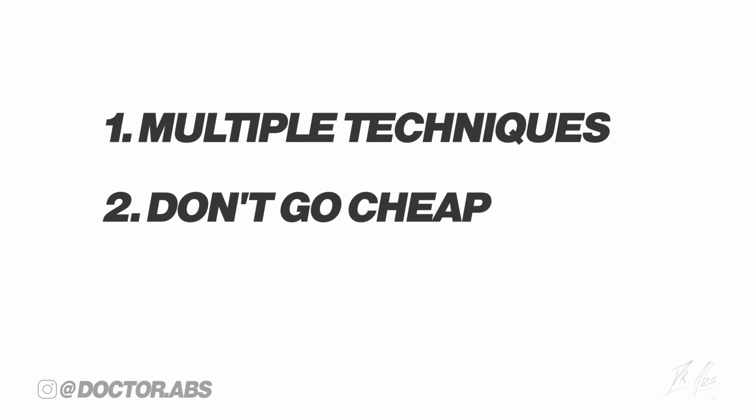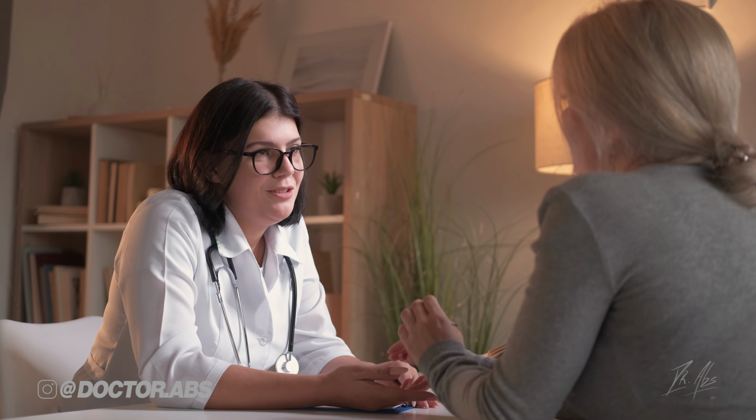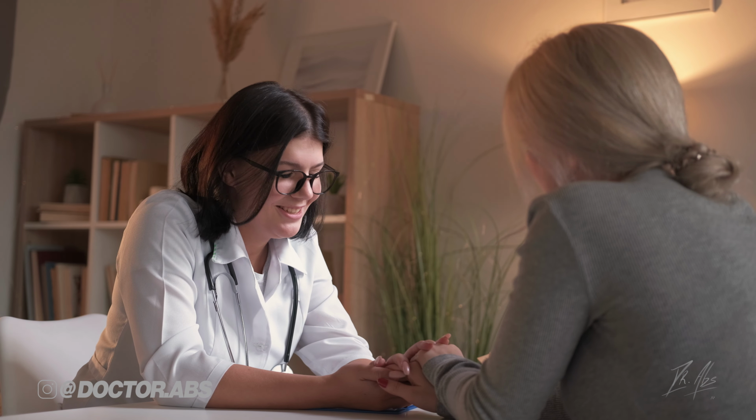2, never get things done simply at the cheapest price you can find. It's literally your face on the line. It's your physical identity on the line. There's plenty of examples of people ending up with botched faces simply because they prioritize price over quality. You should always aim to be safe first and foremost, and then worry about everything else afterwards.